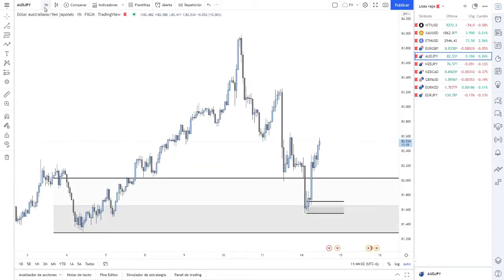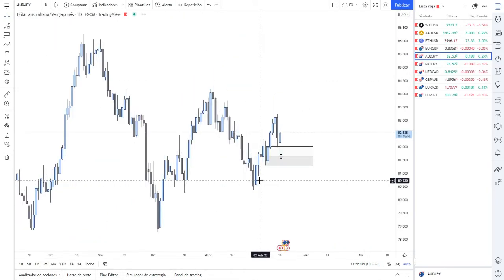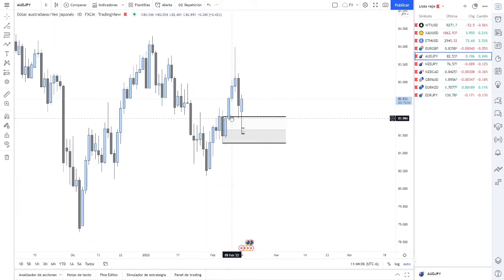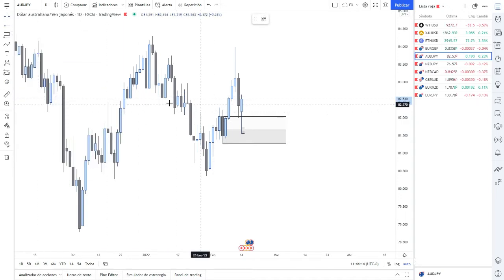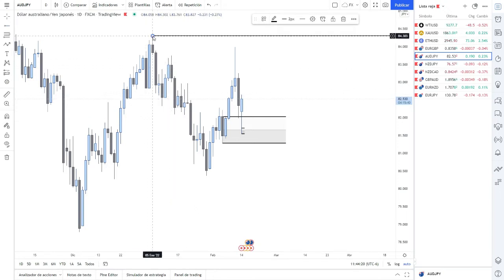Aussie Yen, as you can see, the market is reacting off this demand level. So we are looking, in that case, if they created this demand level, which removed this supply level and this supply level, based on the theory, they will be looking to create a new high.